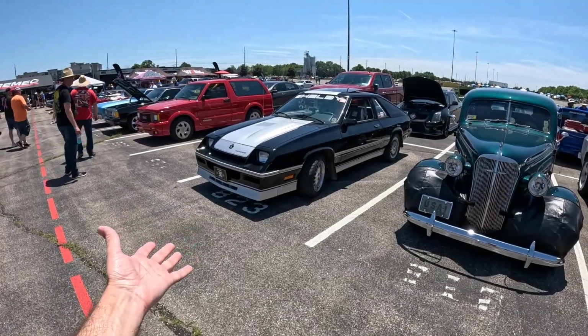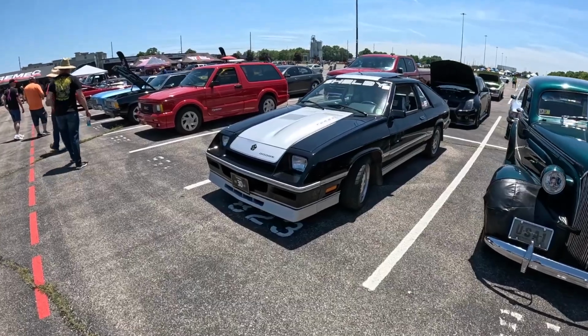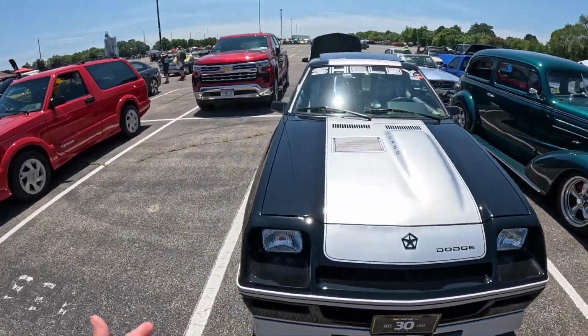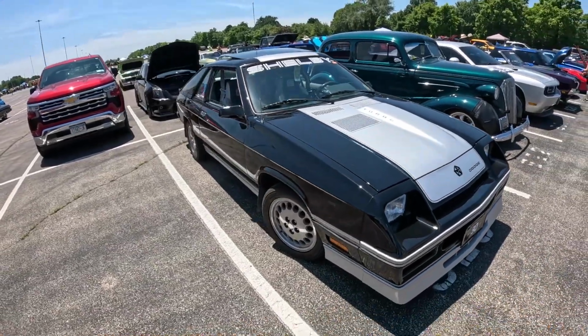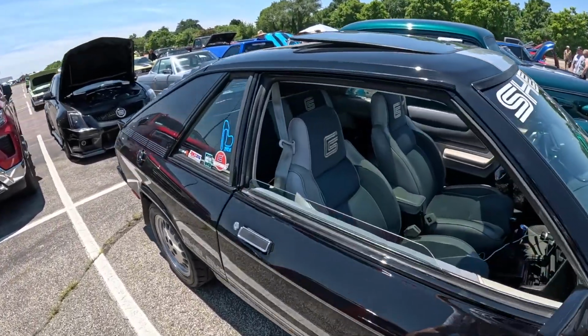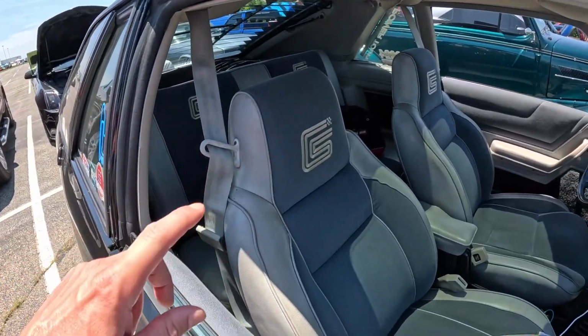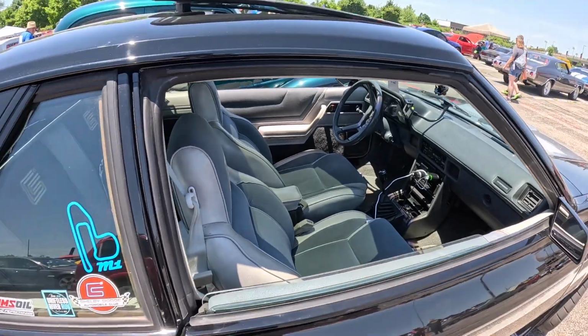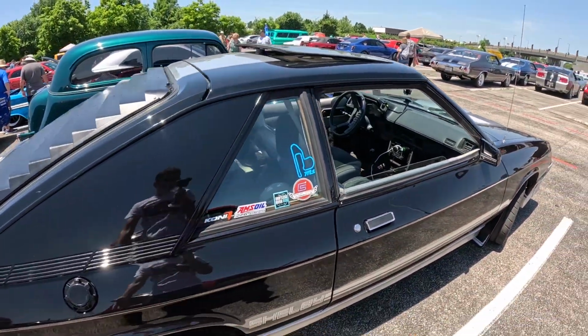Here we have a Shelby, but of the Mopar variety. This is one of those Shelby Dodge Chargers. It's turbo. It's from back in the 80s, I believe. It's the hatchback version. You can see the CS on the headrest there for Carroll Shelby. 5-speed manual. This is one of the more affordable Shelbys.